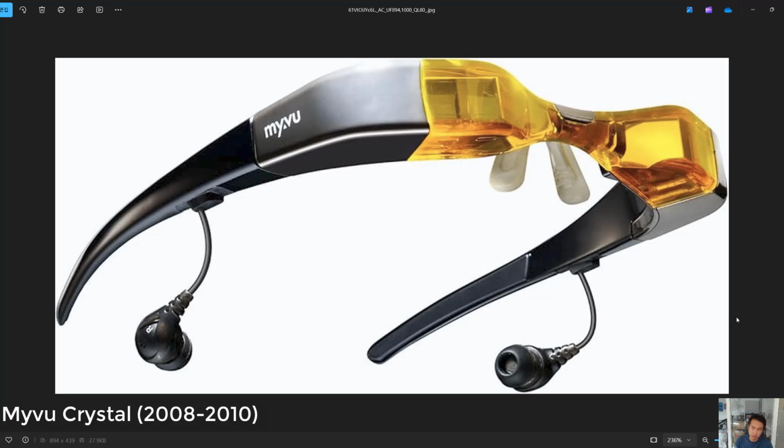The MyView Crystal video glasses would connect to that and display it, and it was actually pretty good. I remember playing it with my Xbox 360 at the time, which had a component out, and I used it with the MyView, sitting in my bed, playing on my Xbox, and I was like, this is the future, man. And this was in 2008. I was in university at the time, so that's pretty crazy.